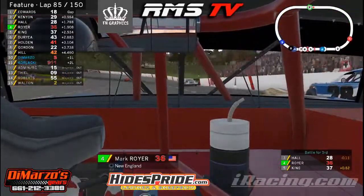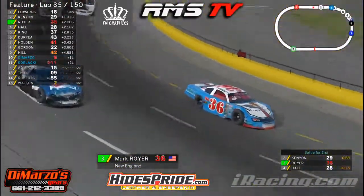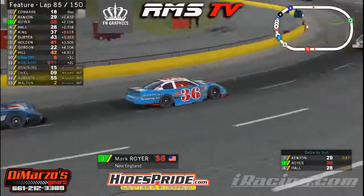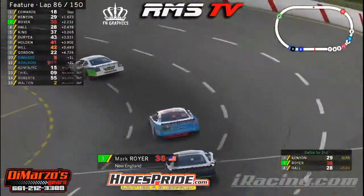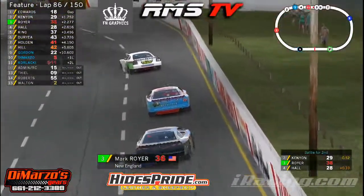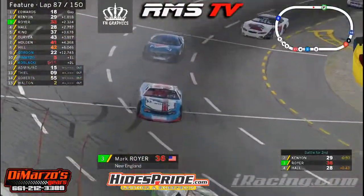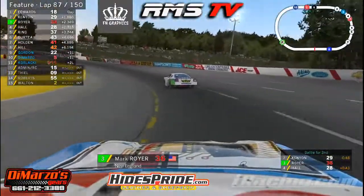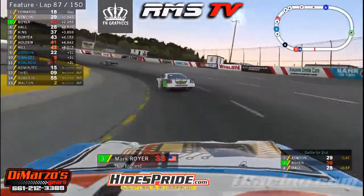Looks like he might get a nose on the inside this time as they go down to turn one. Give that position to the 36, Mark Royer. Now setting his sights on Curtis Kenyon in the 29 machine. Kenyon putting up a good battle now to keep the 36 behind him there. You can see the other two leaders, though, they have checked out a bit.